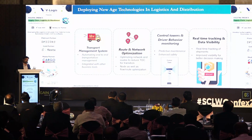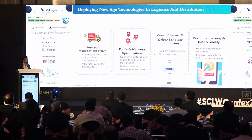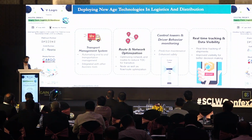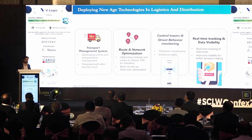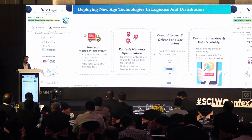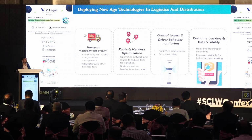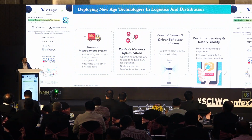The route and network optimization. This is something that I'm going to cover in slightly more detail: what is it that we do in network, and how we are planning our footprint, the location of the nodes, the flow of the goods, all of that. The control tower, driver behavior monitoring for enhanced safety of drivers, and also predictive maintenance. Some of these initiatives are not directly done by us, but by the partners who actually have these, the transporters, right? We have multiple transporters who have put in very smart devices and control towers in their offices, which really help in making sure that we have very accurate information, and also predictive action, which is not reactive, in terms of the information that gets passed on to the field team.